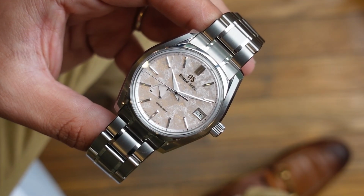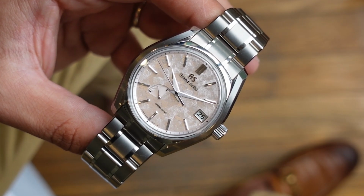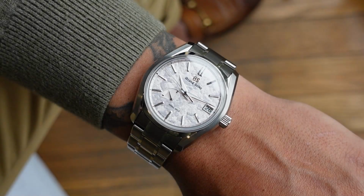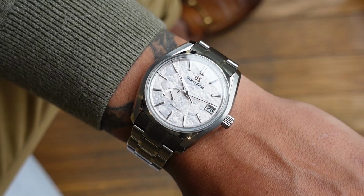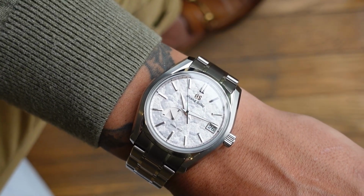It represents a lot to me because it reminds me of how fragile and delicate life can be and how fast it goes, just as the life of the cherry blossom. You know, pretty poetic. So since I got this watch, it's probably the one that has gotten the most wrist time.